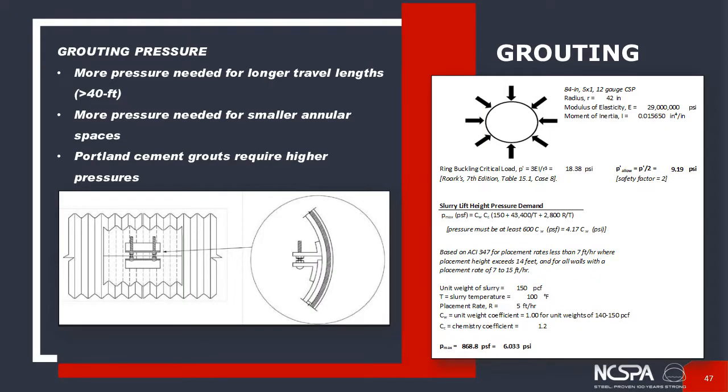Grouting pressure seems to be something that worked its way into every reline spec, and typically what I see is something around 5 psi. And what I was trying to accomplish with this slide is to give us some kind of basis for why that's the case. Obviously, you'll need more pressure for longer travel lengths or smaller annular spaces. But this calculation on the right is not applicable to a reline. This is more of a caisson or a vertical shaft scenario that's being filled in with a flowable fill because of the uniform pressure here.